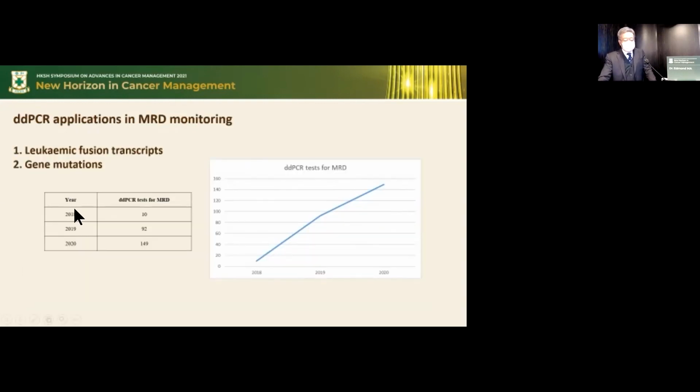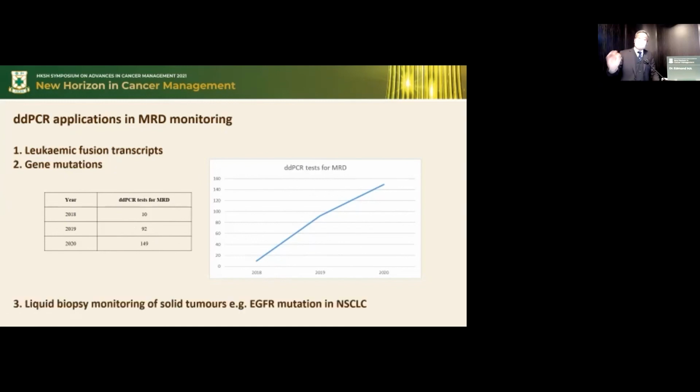We started off the ddPCR service back in 2018, and the numbers show that requests are coming up. That means the clinical demand has increased, and clinicians are really seeing that the test is helpful. For blood cancer, we target the leukemic fusion transcripts and also gene mutations. However, don't forget that this MRD concept can also be applicable to solid tumors, for example, lung cancer. We can take a blood sample and do a so-called liquid biopsy to monitor for the EGFR mutation in lung cancer by a ddPCR method or by other methods.